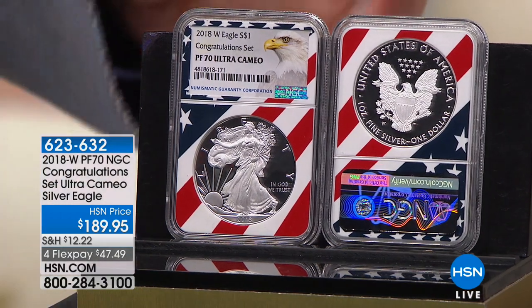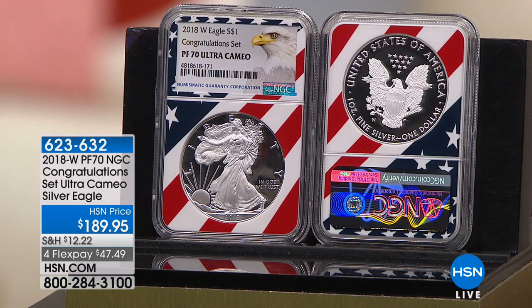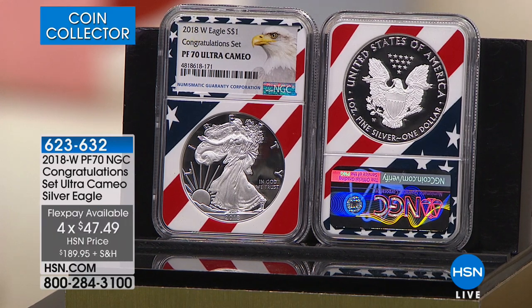Okay, this is exclusive to HSN. You just absolutely cannot find it anywhere else. This is that flag core. This is the congratulations set, that Ultra Cameo Silver Eagle, so beautiful, for $189.95. Four flexible payments, $47.49. So we're giving you an opportunity to pay this out over 4 months. But talk about how exclusive this is. You can't find this anywhere else in the world. Well, because of the flag core.